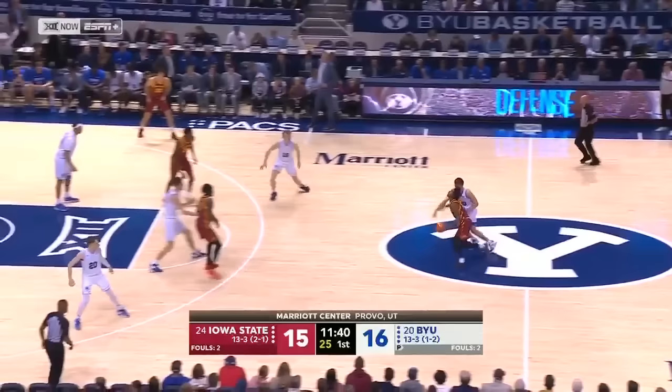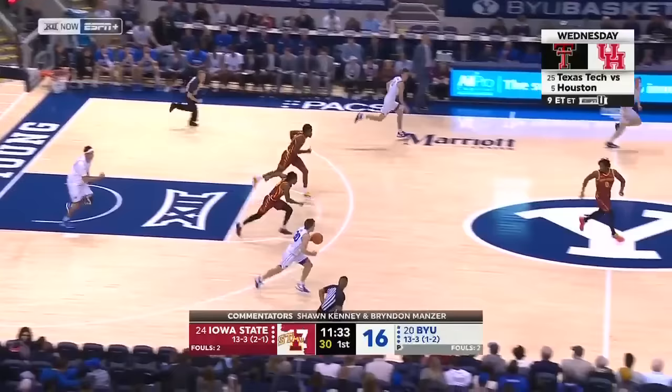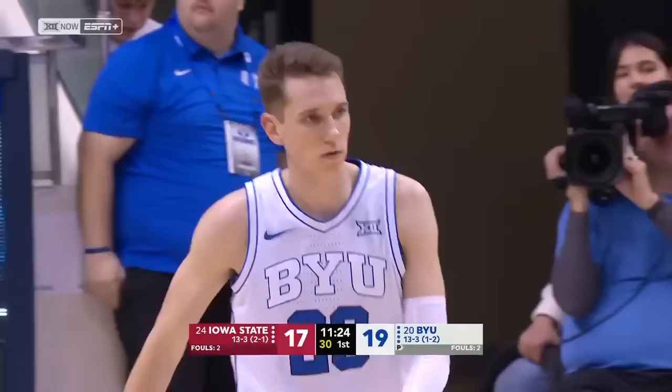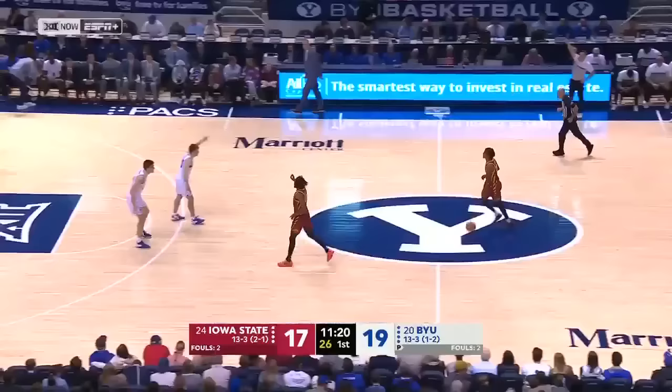This is what Gilbert does best, and that's attack the hoop, and it's followed up beautifully by Hassan Ward. Ward with 4. Quick counter, BYU, and Johnson gets the trifecta. Well, a great follow by Ward, who has really figured out how to score without the ball really getting to him in scoring positions. That was an offensive rebound.